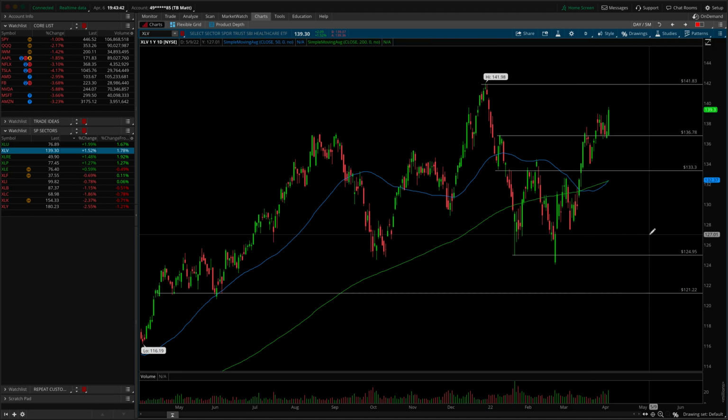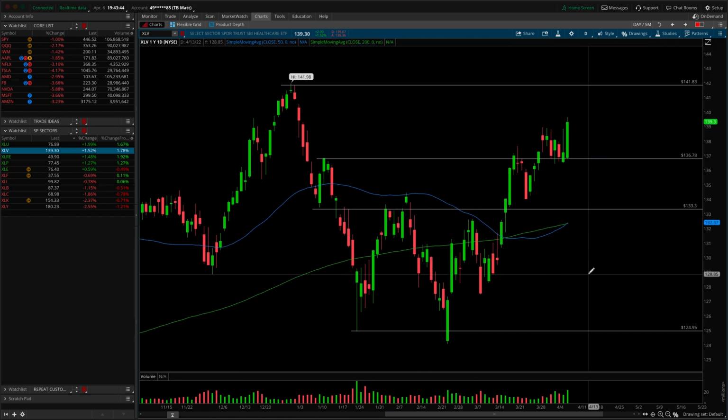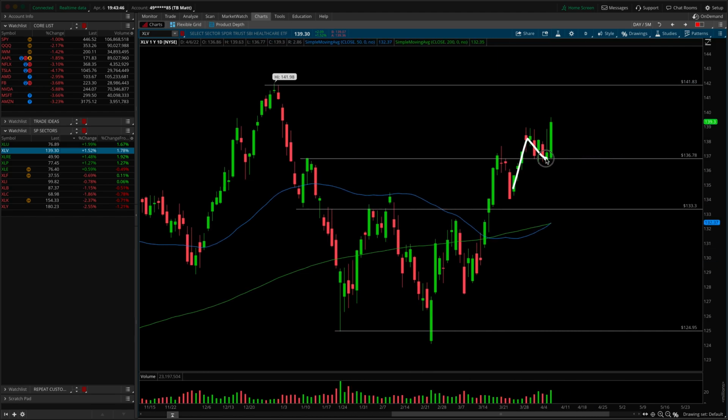XLV for healthcare. What do we see in this name? Clearly a great looking chart. We have a break, retest, hold of this level. Prior resistance turns into support. Fantastic. Solid bodied green bar on today's session, closing up at the highs over the daily balance highs as well. Volume is supporting the move higher. It looks bullish. There's no way around it. This chart is fantastic. It's bullish.